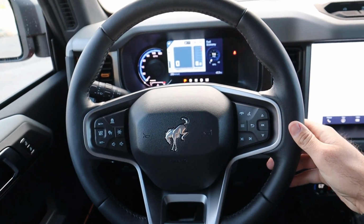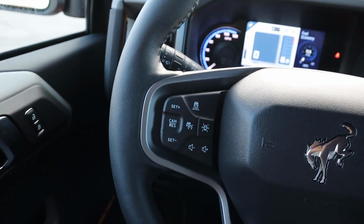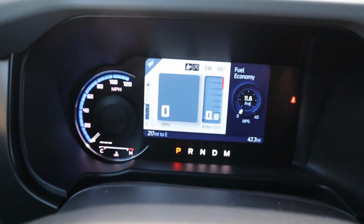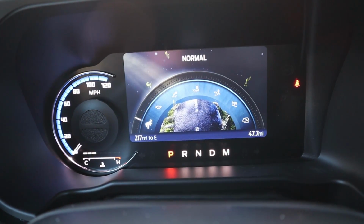So I'm going to quickly go over things in the interior because I've gone over many Broncos at this point. We got the leather wrap steering wheel with all of the controls on either side. This does have adaptive cruise control, turn signal / windshield wiper stock, and then we have the full digital gauge, well, not full because you have the gauge cluster off the side, but mostly digital gauge cluster with the different drive modes.